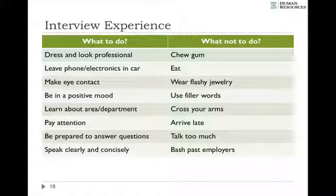So what to do? Obviously, dressing and looking professional, leaving electronics in the car, making good eye contact, being in a positive mood, asking questions about the area of the department, speaking clearly and concisely, or just a few good what-to-do things.